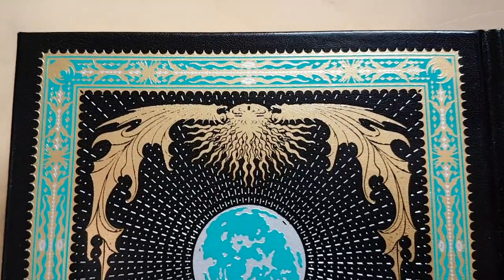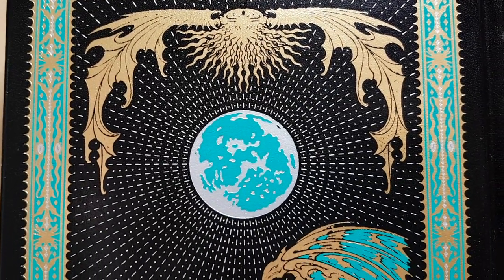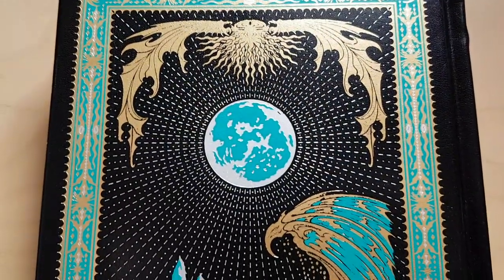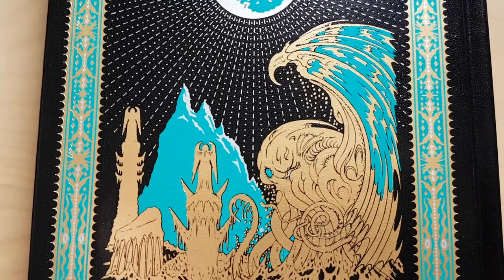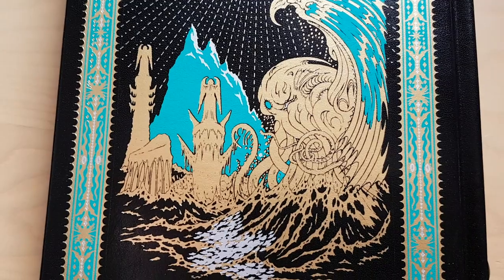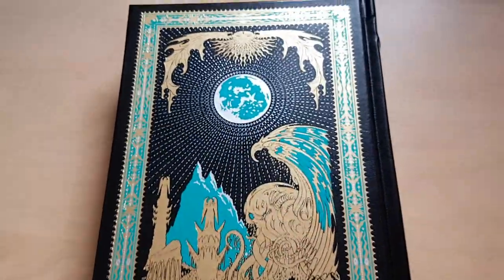On the back of the book, you have just a very Lovecraft-esque elder one, maybe, hovering over the planet Earth there. And Cthulhu himself, the tentacles and the wings. Very, very nice detail. So the cover is very beautifully illustrated.